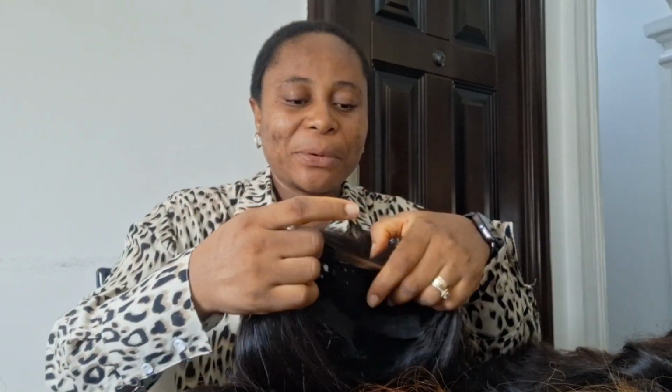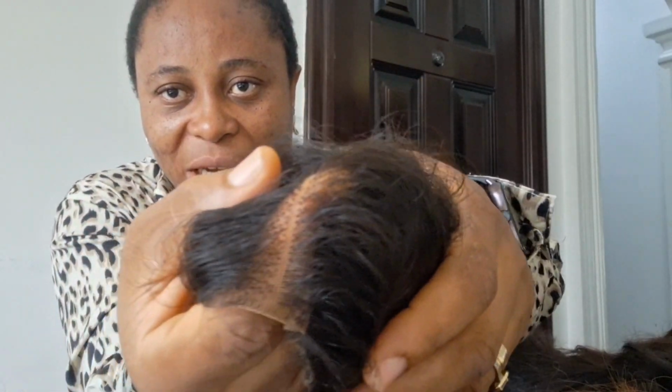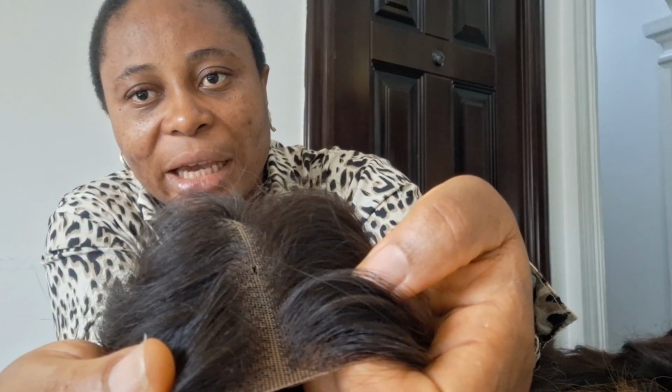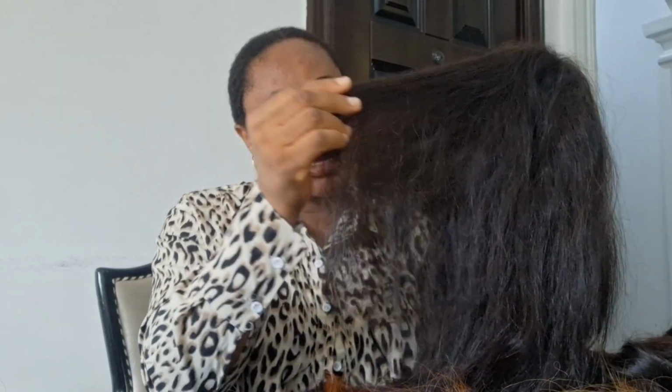But something happened to this hair. I sent it for flat tonguing, and I noticed that the wig cap tore. The net here tore. I don't know if you can see that. Yeah, it tore, and I don't know what to do to it. I don't have money now to buy another closure. Guys, please, if you have an idea, do let me know what I should do to that.